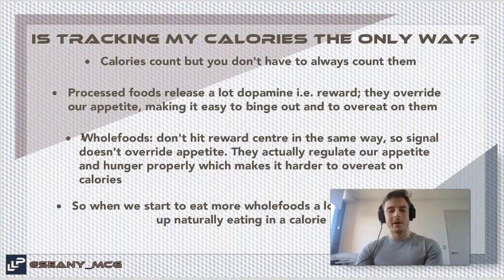These are what's called hyperpalatable foods. Again, if we think of really tasty chocolates and stuff you can't control yourself on, they're hitting our brain's preferences in regards to food, releasing a lot of dopamine, and that overrides your appetite. It's why, quote unquote, you have a dessert stomach. You may not be hungry, but then you see this very high calorie food, it's very pleasurable, and suddenly you can eat it.